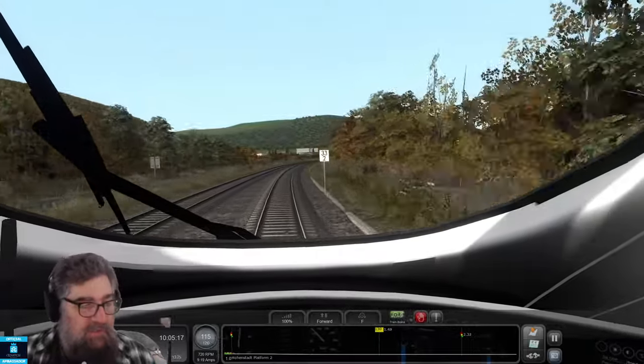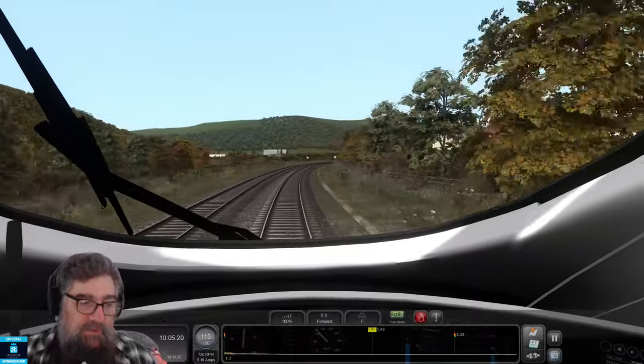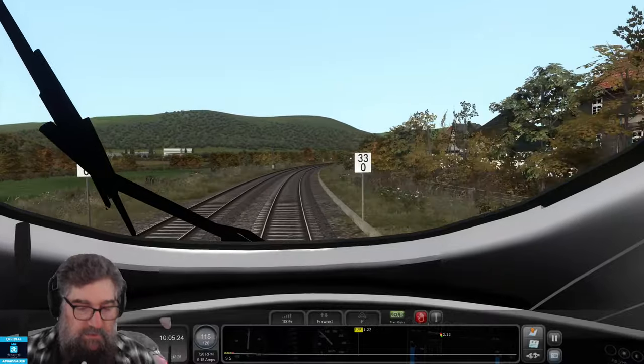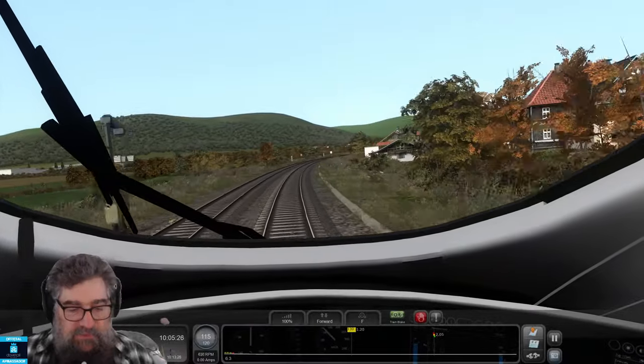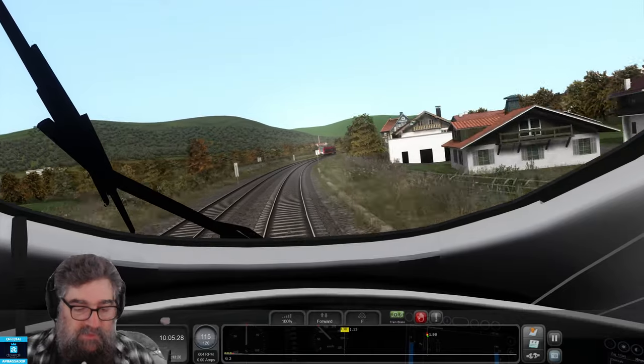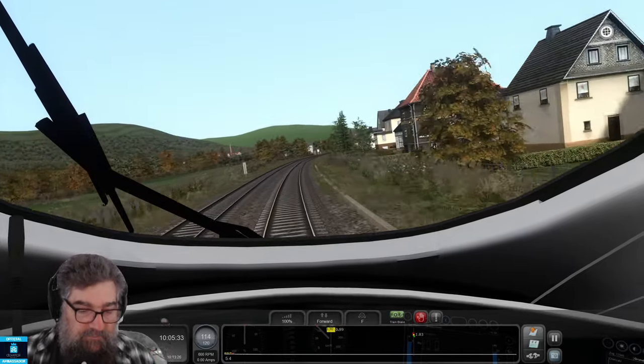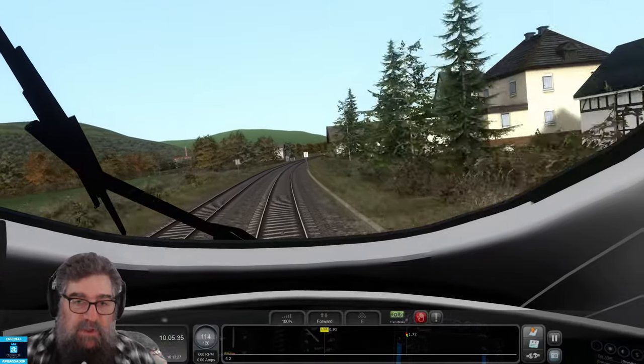Hello, LaserJet899 Overshoots. Good morning to you. Good evening to you. It's good morning to me. We're flying along the Pegnitztalbahn, and I just asked the second trivia question of the morning, which is the Pegnitztalbahn runs up the right-hand side of the Pegnitz River. In the game, it's a representation of which lines?